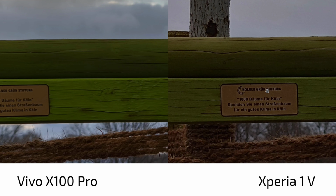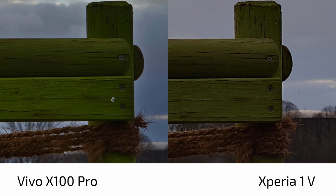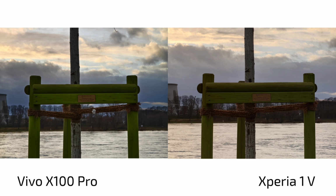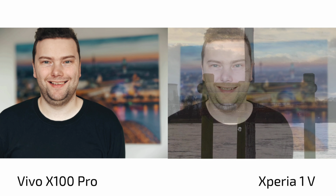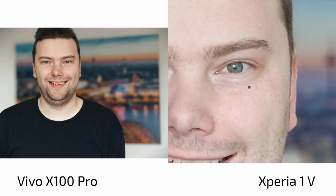On the X100 Pro, we see a little bit more details than on the Xperia 1 Mark 5. Yeah, it's a bit noisy for sure, but also, as you can see, a little bit more detailed. Interesting. Portraits, however, very interesting as well. As you can see here, more contrasty look on the X100 Pro. You can see there's a background, a bit more contrast. The Xperia 1 Mark 5 looks more realistic, actually. My face color, also my eye colors look very realistic.